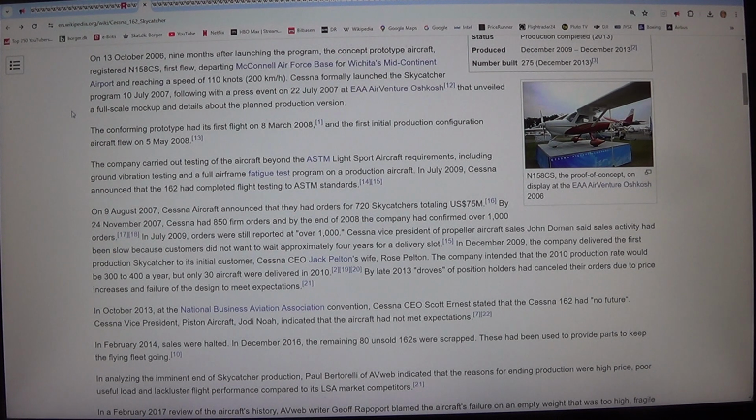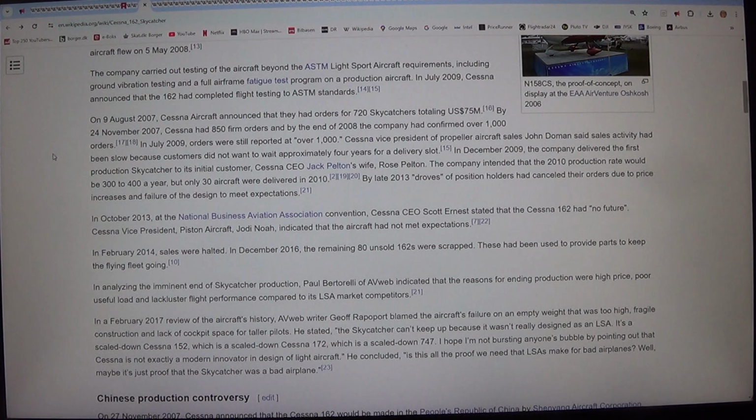The conforming prototype had its first flight on the 8th of March 2008, and the first initial production configuration aircraft flew on the 5th of May 2008. The company carried out testing of the aircraft beyond the ASTM light sport aircraft requirements, including ground vibration testing and a full airframe fatigue test program on a production aircraft. In July 2009, Cessna announced that the 162 had completed flight testing to ASTM standards.